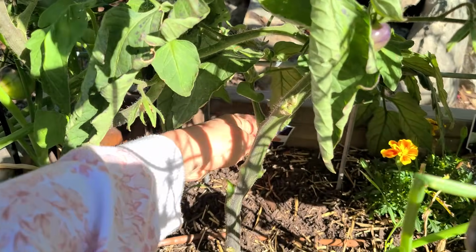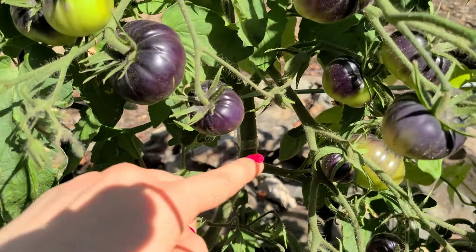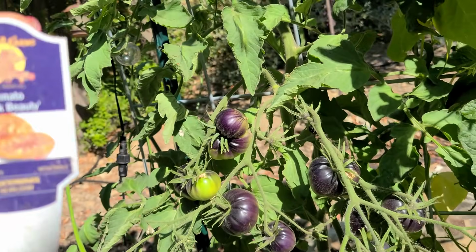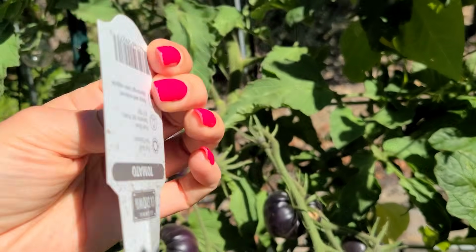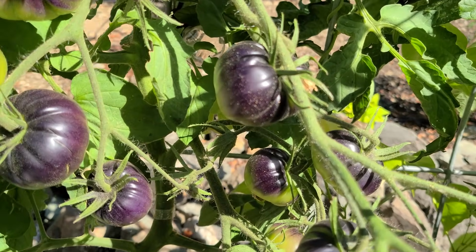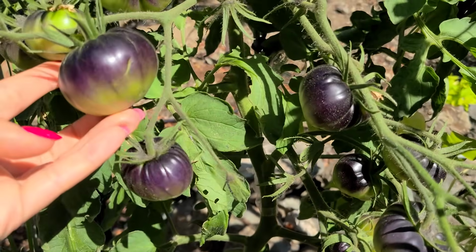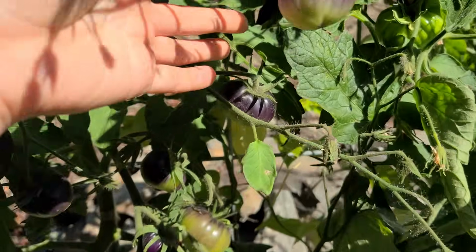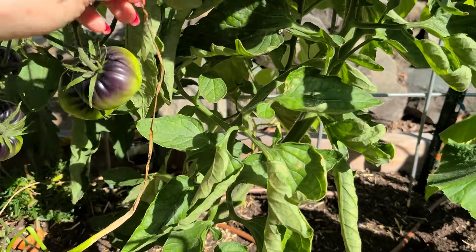Okay, so as you can tell, I'm very much watching my tomatoes this year, just like you guys suggested, to make sure it doesn't become a bush, kind of a shrub like it did last year. So this one's called Black Beauty tomato. It looks amazing already, honestly. I'm very excited to try them out. Okay, then this one is the second tomato.